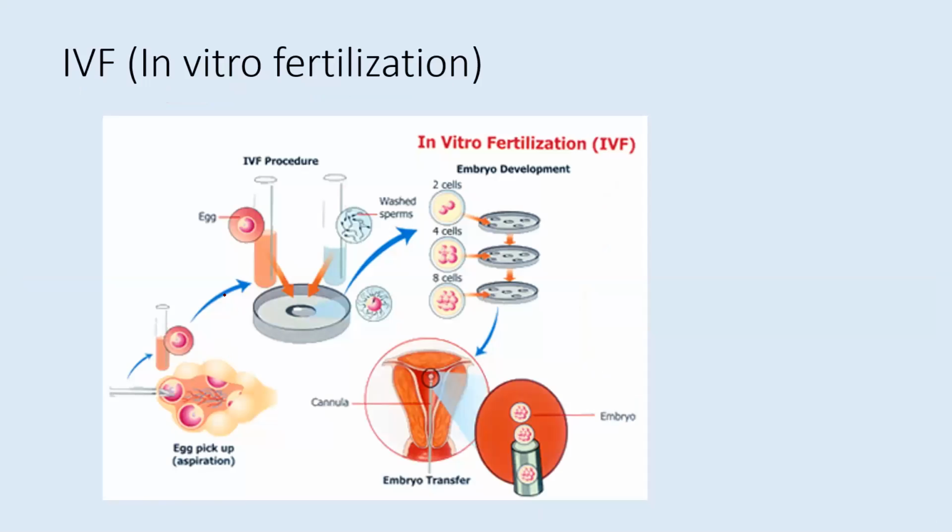In vitro fertilization, again, you're going to bring egg and sperm together, fertilize them up until about the 8-cell stage, and impregnate it into mom. And so this is called a test tube baby. Okay, so this is another way of getting pregnant. Many of these are variations of in vitro fertilization, test tube babies, IVF.